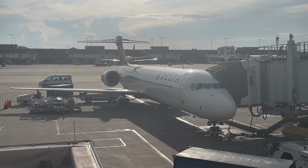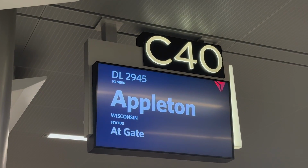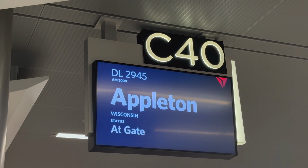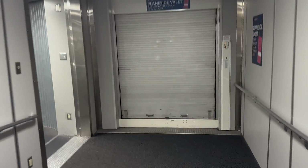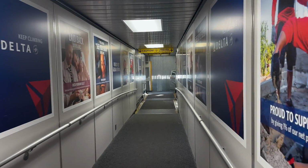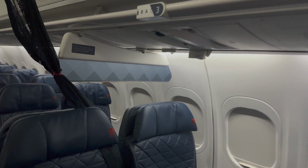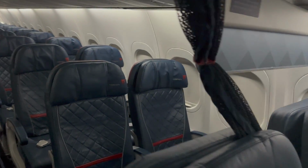Here she is. I can't wait to sit in the space behind the wing, but ahead of the engine. Today our flight number will be 2945 with the destination of Appleton, Wisconsin. Let's head on over to ATW. We're ready to board. This jet bridge is short, and so is the 717, which has a length of 124 feet with a wingspan of just 93 feet. Gate C40 accommodates this plane well. I'm purposely avoiding first class and Comfort Plus, even though I could score a seat there for free today.